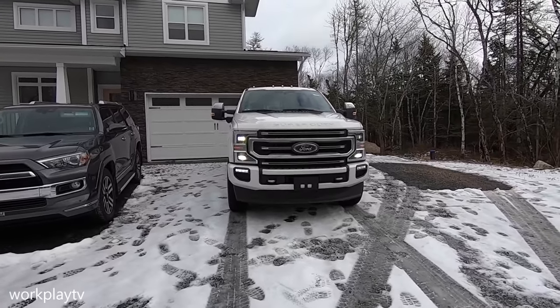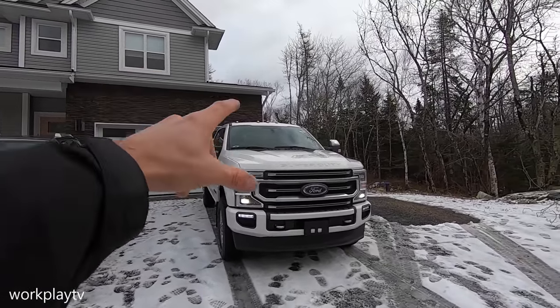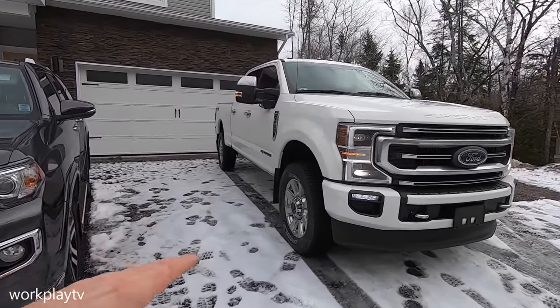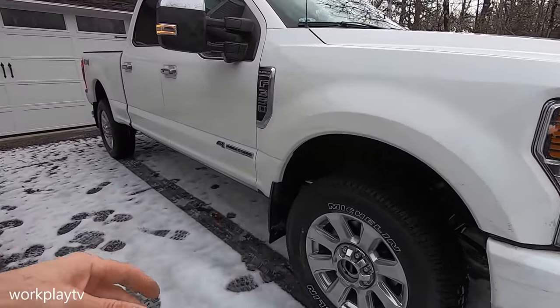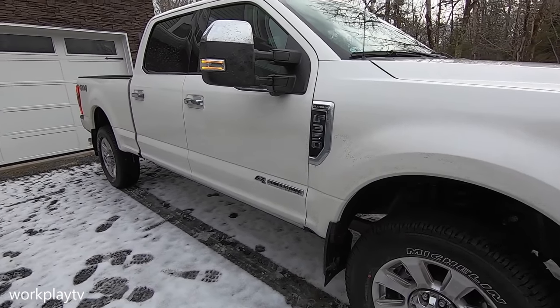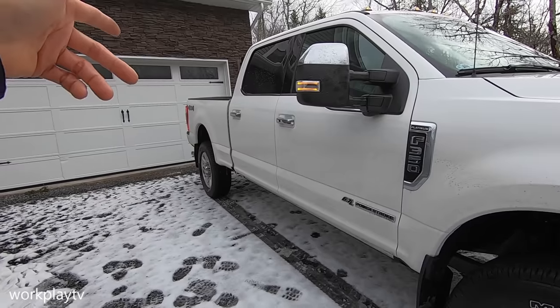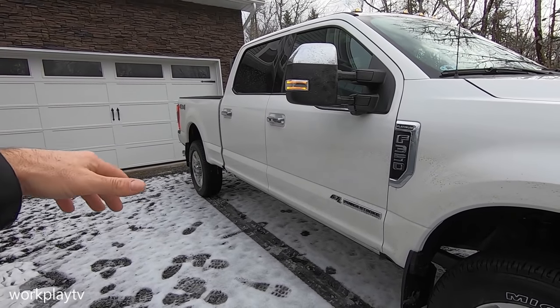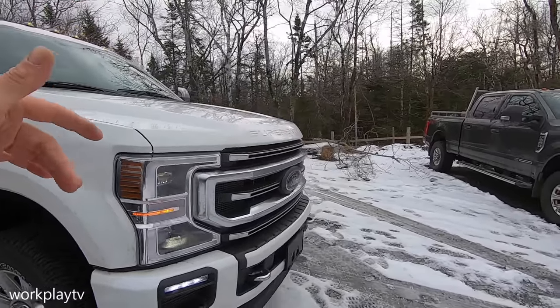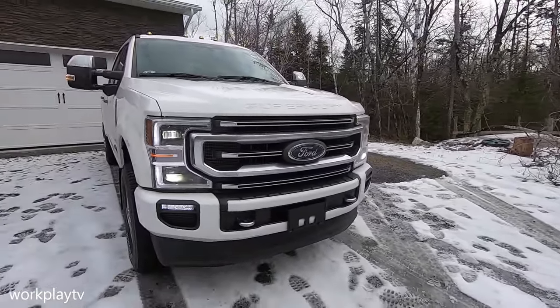So if you are checking in for the first time, guys, this is going to be the 2020 Platinum, which we're going to have some fun with. These mud flaps will be coming off. We'll be getting the kickback style to make room for the 37s. We're going to put a lift on it. The gooseneck hitch is going in this. There's going to be some things getting on this thing, so stay tuned. Towing videos, MPG videos are going to be coming right away.